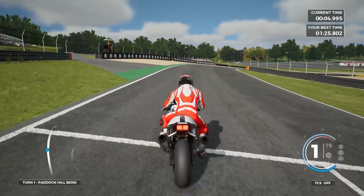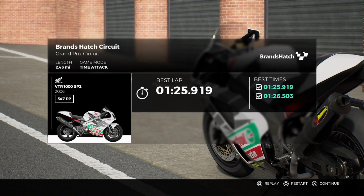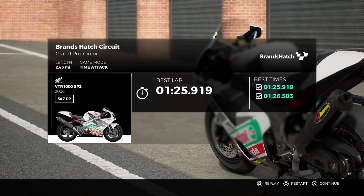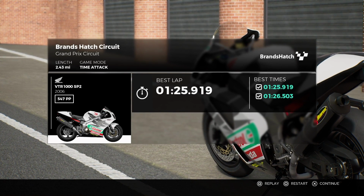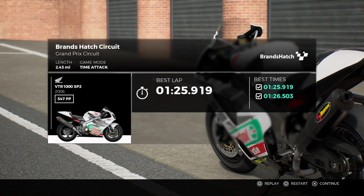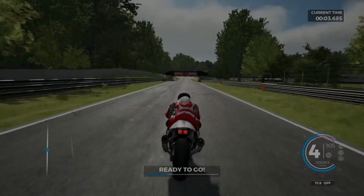How close? We're just about to check. Right, I just had to double check that it wasn't a faster time. It wasn't, but look at that. It's only 0.1 away from the fastest time set on the Aprilia. So we've got one more attempt on the Honda. Is it going to be able to beat it? I think it might do. So let's get straight into its final attempt.